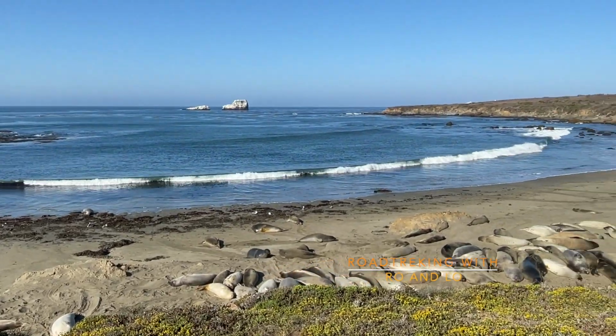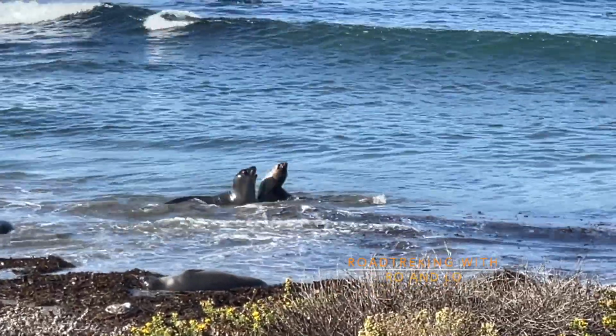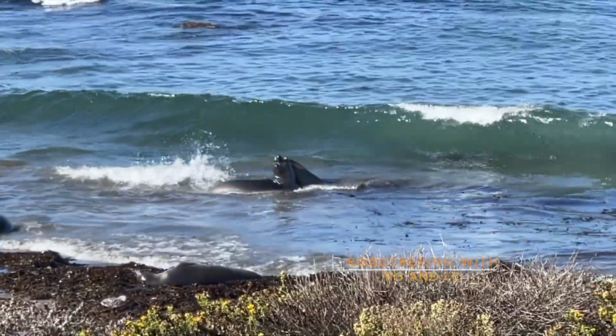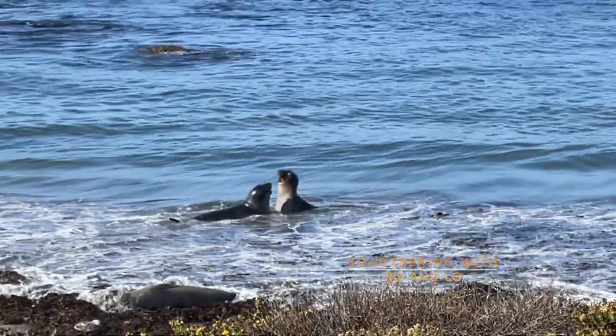We're out here in mid-September. September for the California coastline is always absolutely gorgeous. You really hit some beautiful, sunny, crisp, clear days. And you can really appreciate the gorgeous views out here in San Simeon.